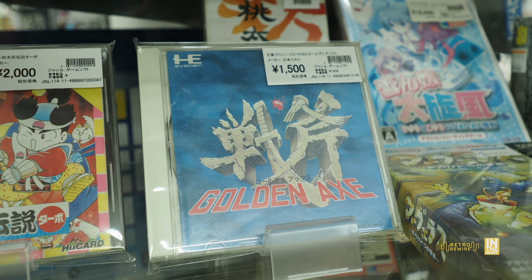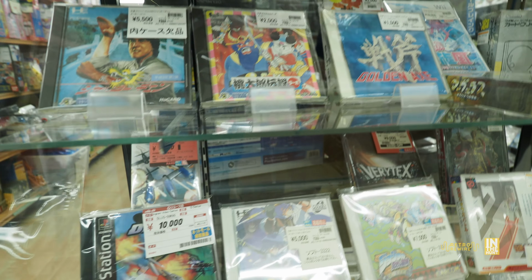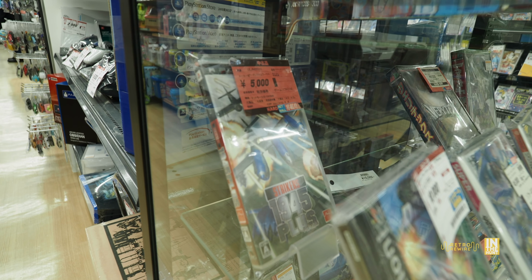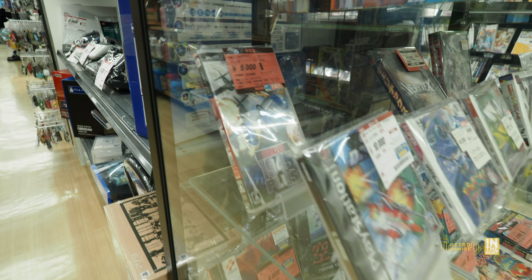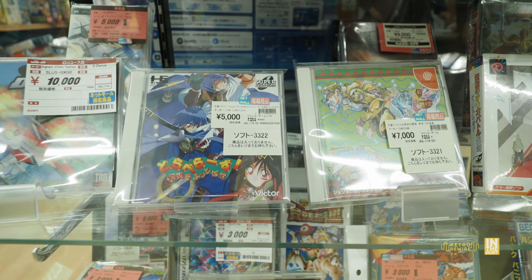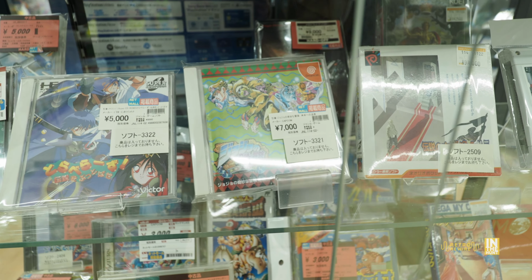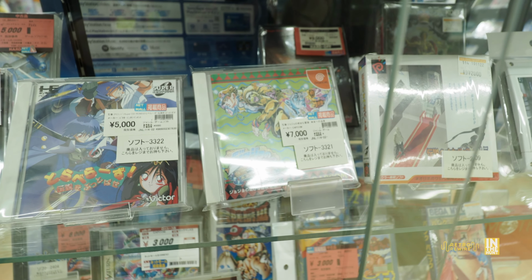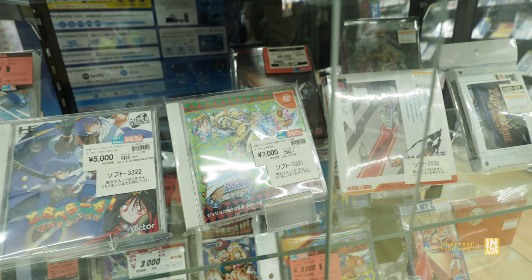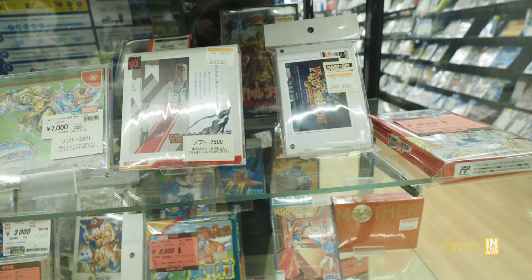Freaking love this game, but I have my preferred version, which is the version that was released on the WiiWare, on the Wii shop, whatever. Then we have Darius Gaiden there for $100. My gosh. Not sure what that game on the left is for 50, but next to it we have JoJo's Bizarre Adventure for the Sega Dreamcast for $70. That's definitely one that I would like to add to my fighting game library on Dreamcast, which was just rich with a lot of fighting games.